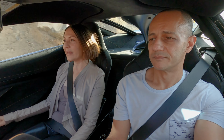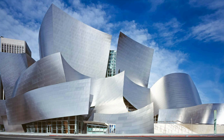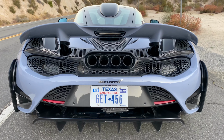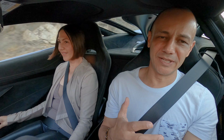Well, I was thinking about it. This car is architectural, not like a Frank Gehry, that kind of Ferrari creased sheet metal, but like a Zaha Hadid, very curvilinear. Getting really advanced right now with the architectural analogies. I think it's really just kind of a stunner on the road. You feel like everybody's looking at you.